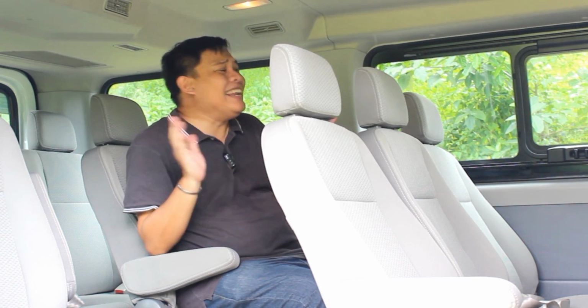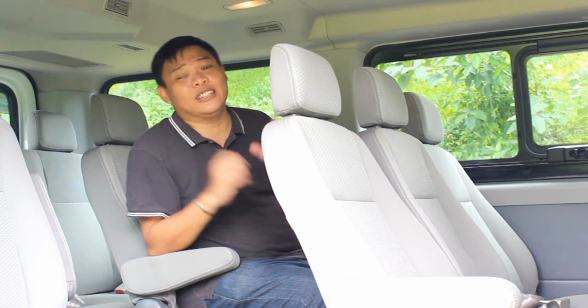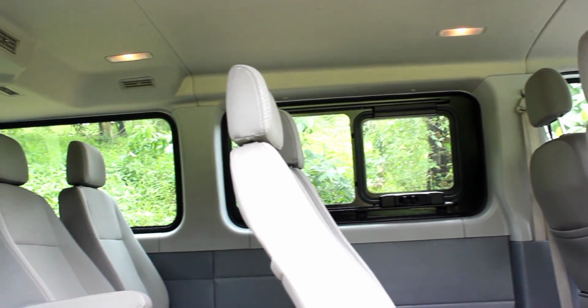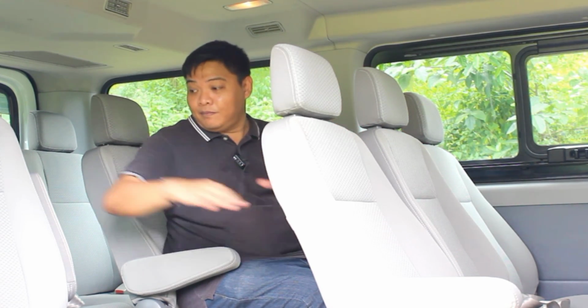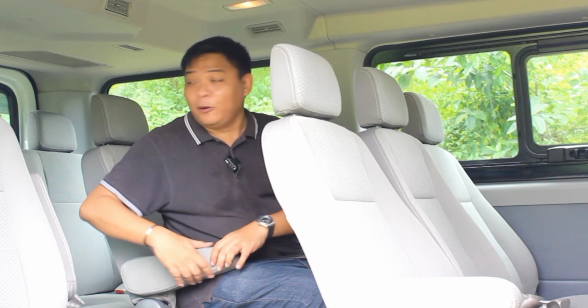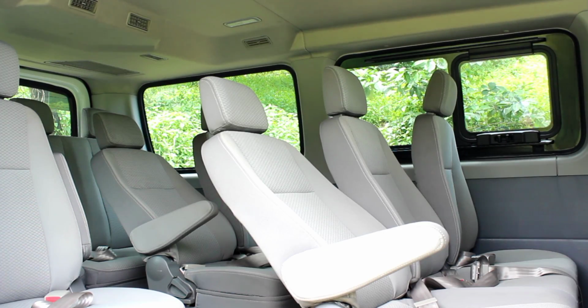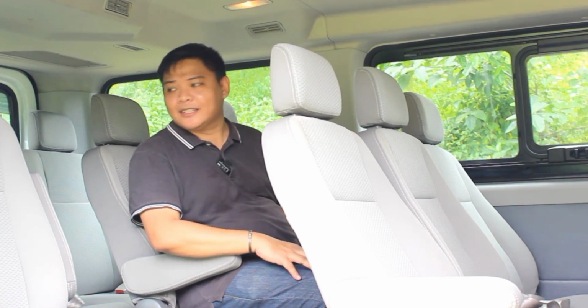So as you can see, getting in and out of this thing is a piece of cake. Even my parents can do it without any fuss. But let's talk about what we have here. Behind the driver, you have 3 more rows. You have the second row that seats 3 people, the third row that seats 3 more people, and the fourth row that seats 4 people. The second and third row seats individually recline. You have lap belts and seat pockets for all the occupants.